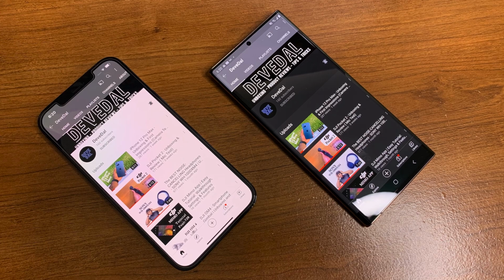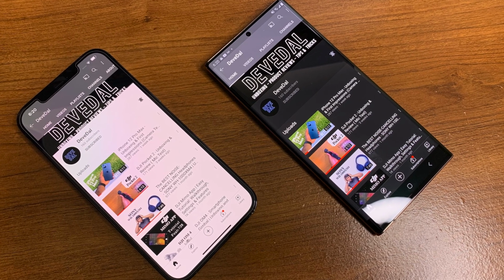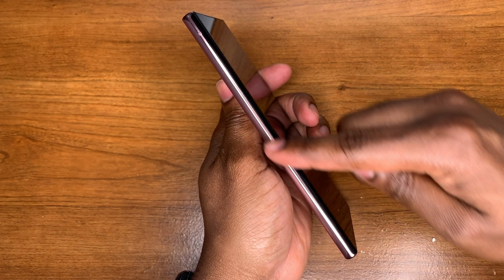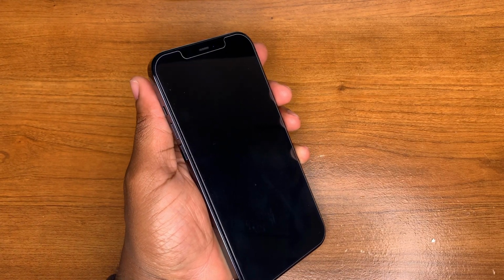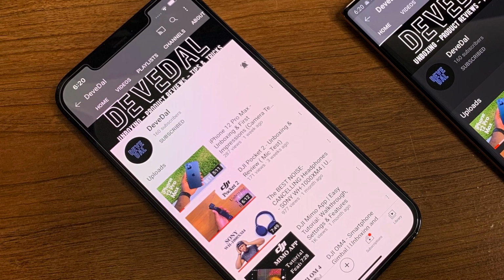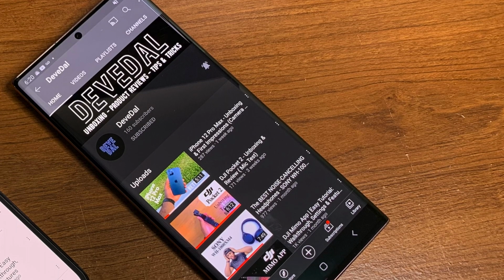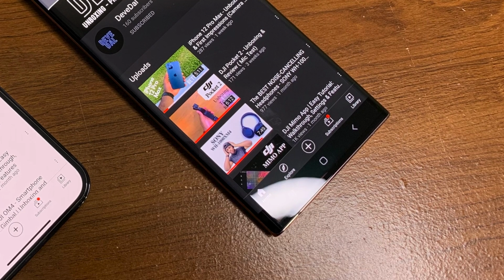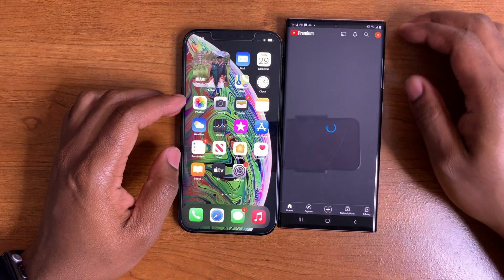As I mentioned earlier, the Note 20 Ultra screen is slightly bigger with a 6.9-inch display, while the 12 Pro Max has a 6.7-inch display. With the edge, the Note 20 Ultra looks even bigger. It has an infinity screen. The iPhone 12 Pro Max has a Super Retina XDR display. It's an OLED display with True Tone, pixel density of 458 ppi, and max brightness of 1200 nits, while the Note 20 has a 120Hz refresh rate with AMOLED display with pixel density of 496 ppi and a max brightness of 1609 nits. Talking about refresh rate, the 12 Pro Max has 60Hz refresh rate.